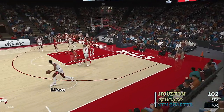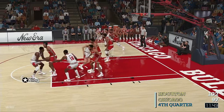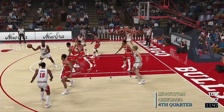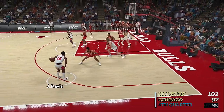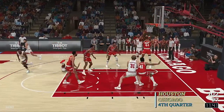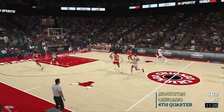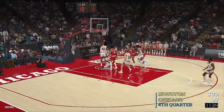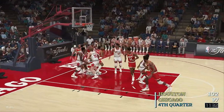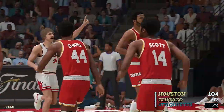It's Davis on the wing. Pass to King. Back to Davis. Rockets 6. Elmore with the rebound. Rockets leading by 5. And it's Houston on the break. Scott finds Tucker. Here's Pittman, blanketed by the D. Fights to the rim for the layup.